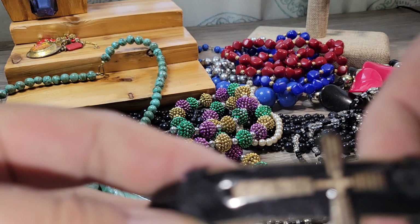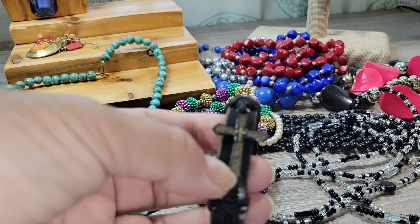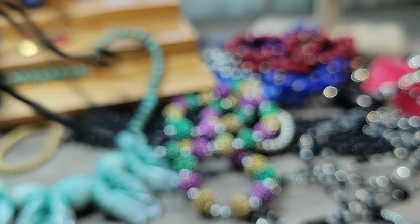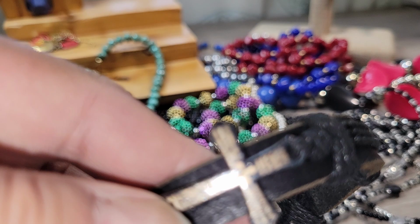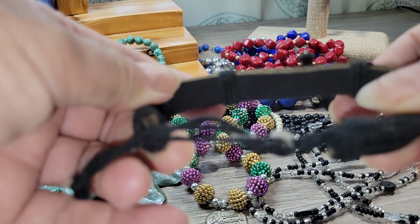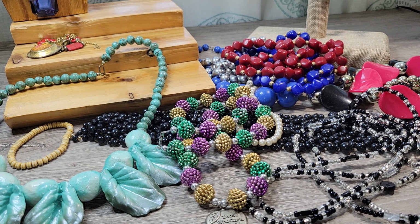Here's a black leather bracelet with a metallic cross, and I think it's got a prayer on here. I can't see it. The writing is too tiny. Let me take my loupe out. Yeah, it looks like it's in Latin, so I won't be reading that one to you. And it's kind of icky on the back, but it's got one of those slider clasps. So that's probably going in the trash. It's just kind of nasty. I don't like the porous materials, like the leather, the fabric, the cords, the ribbons. They get all kind of funky. And because they're porous, it's not like glass, plastic, or metal where you could potentially clean and sanitize it.